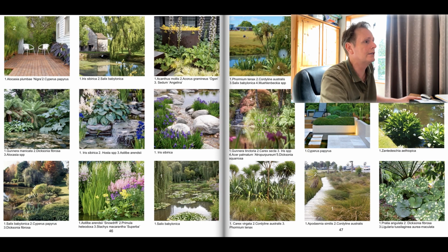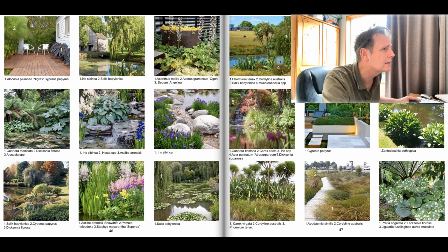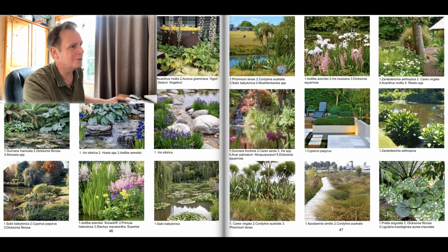On this side of the page, we've got some more native plantings. So we've got the Phormium, I think that's tenax, and then we've got the Cordyline australis, and then it looks like another weeping willow here, and then we've got some Muehlenbeckia, which is not really a water plant. It's just further back in the background. I think on the other side here, it looks like we've got carex grasses on the other side of the bank here.